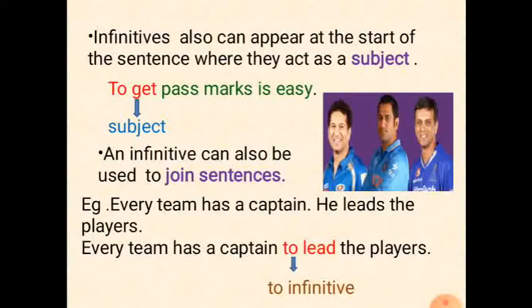Infinitives also can appear at the start of the sentence where they act as a subject, as we have learnt about the gerunds. Similarly, we are going to learn about the infinitives, in which places in a sentence can they appear. So, to get pass marks is easy. What is easy? To get pass marks is easy. Here, to get acts as a subject.